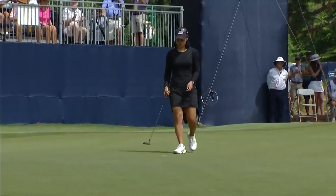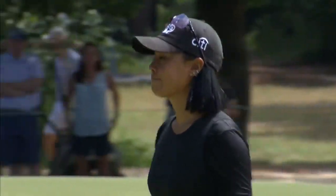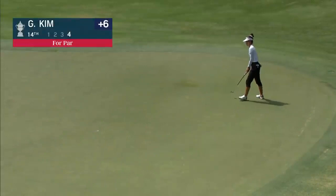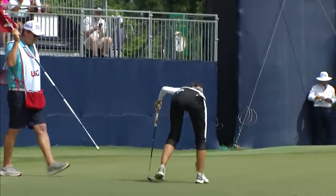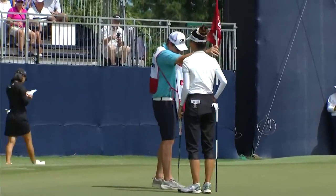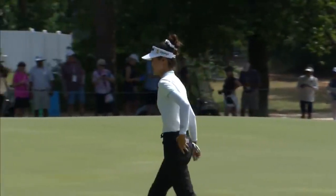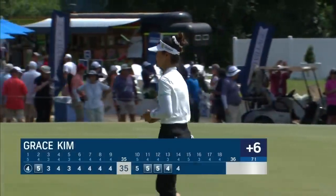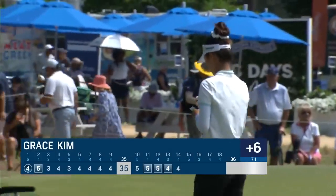Needed it. Really needed something like that to go. How they manage the course. Looks like par saves feed off of each other. Couple positive putts here at the 14th. Par 5 next up. Chance to add a circle. Grace's only birdie coming at the 1st.